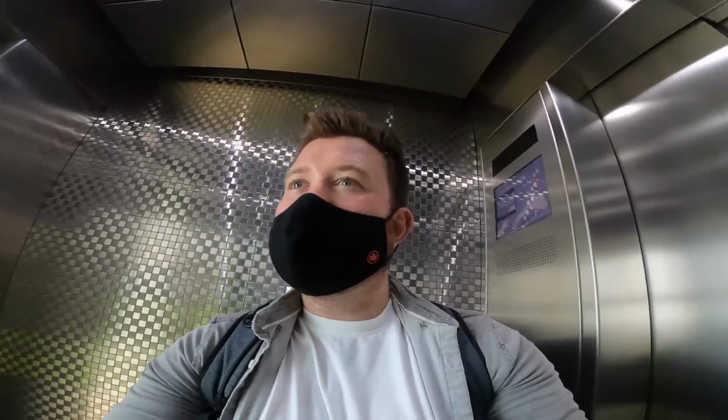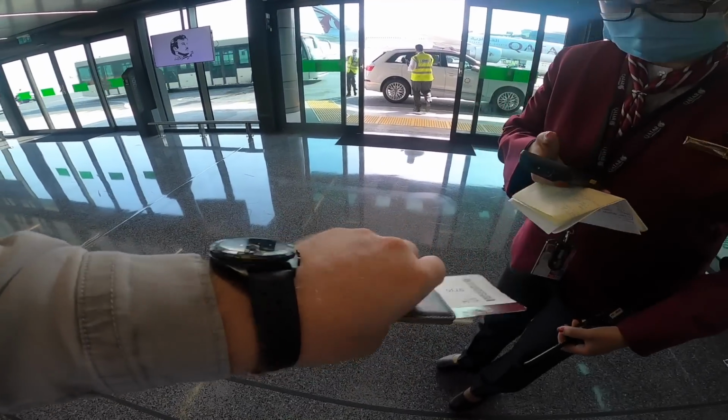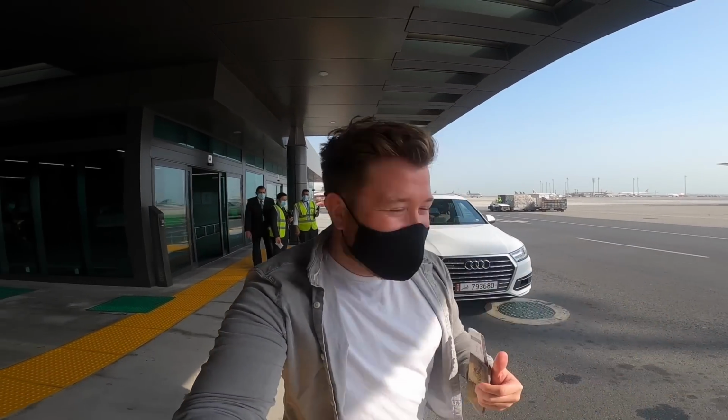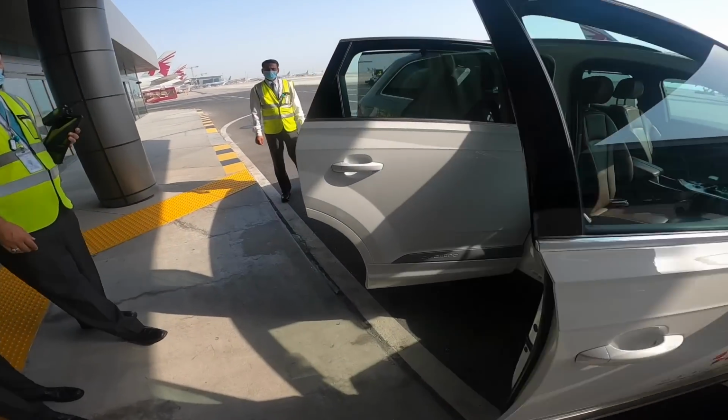So this is, sorry. No, it's okay. Just going down, are we going down the lift onto the tarmac, is it? We are going to the tarmac. Wonderful, exciting. There we go. Hi there. So here is the car that's taking me over to the plane. Let's go get on board. Thank you.